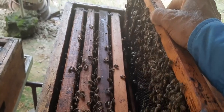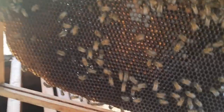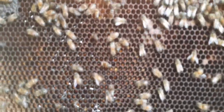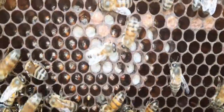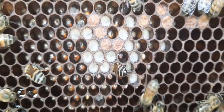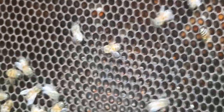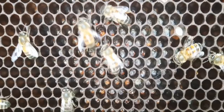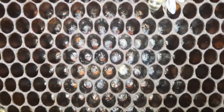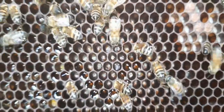This is frame number 5. This is the edge of the brood nest. And what we have here is some larva. See the larva right in the middle there? And the larva looking good. The whole thing is larva and eggs, boy. When you come in the sunshine, you can see it good, you know. You seeing what I'm talking about? So, which means this colony is performing nice.